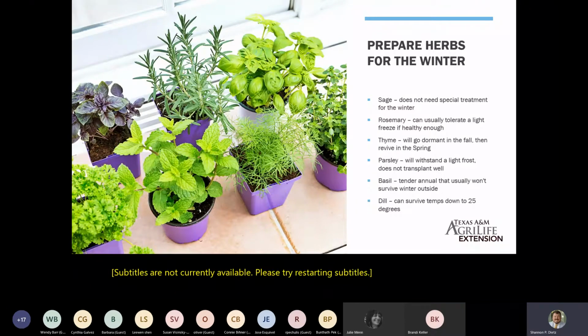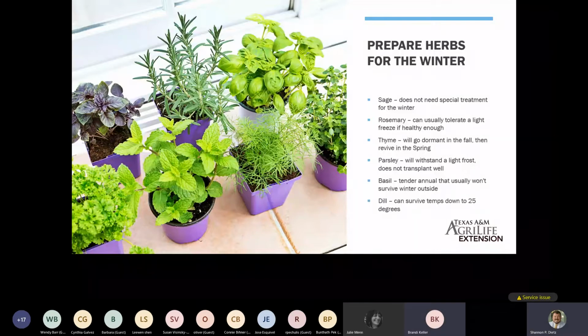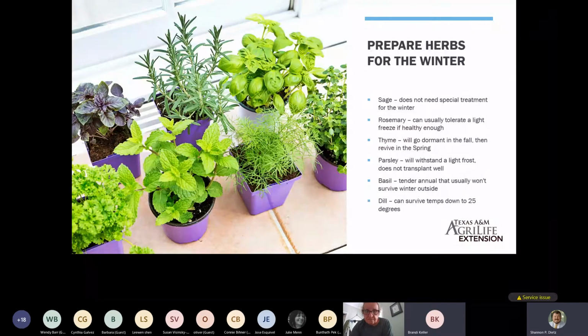Some of them can be very, what's the word for it, Brandy? They like the rosemary. Are you saying hardened off? No, like they tend to get wild, grow really big. I'm sorry, I'm not really sure.